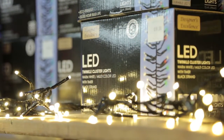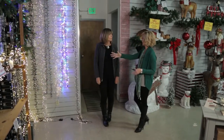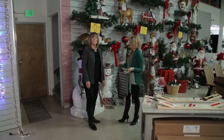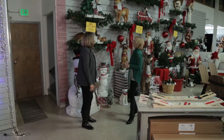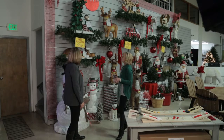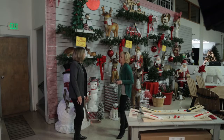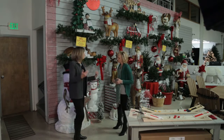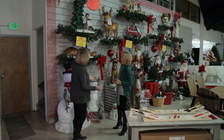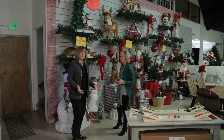Well, you can come in here, you can get all the lights you need, but there's other stuff you can get too. We're going to migrate this direction because, speaking of lights you can put outside, you also have all these great outdoor statuary that you can put in your yard. Do you have a favorite? I like Frosty. I'm not much into the inflatable stuff. I like this kind of stuff that you can put in your yard. And people do all the time. We have people coming back from last year or the year before and adding to their collections. So you can see we have anywhere from angels to elves to reindeer to Santa Claus. And they're large enough so people can see them from the street.